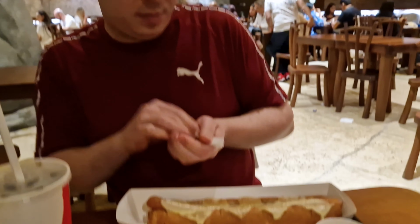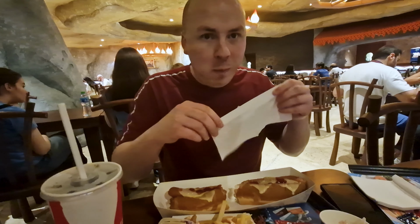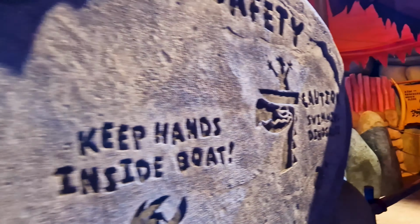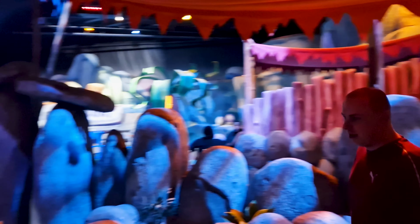You feel like Fred Flintstone. You got the biggest hot dog ever made. Pick it up, you're meant to eat it in one. Why did you break it in half? That's massive.